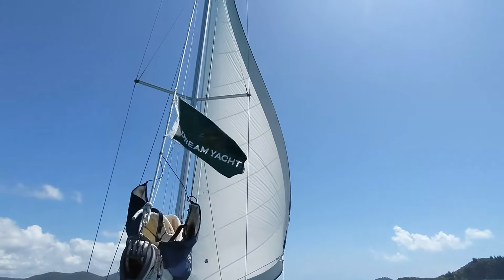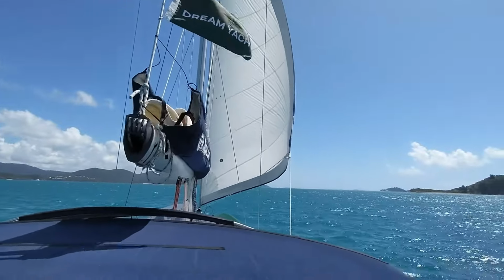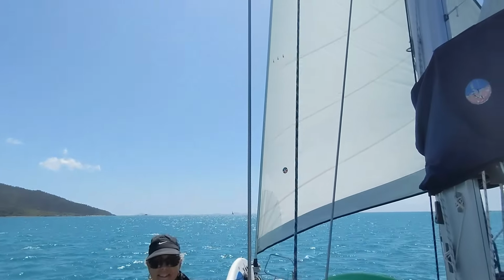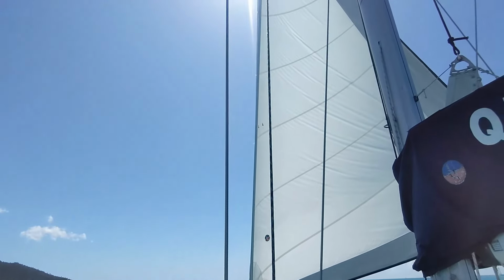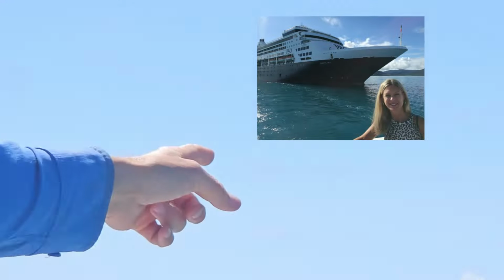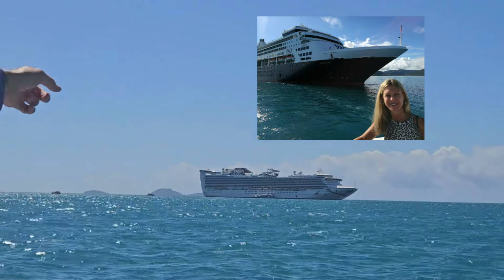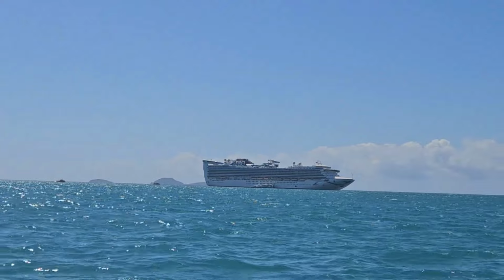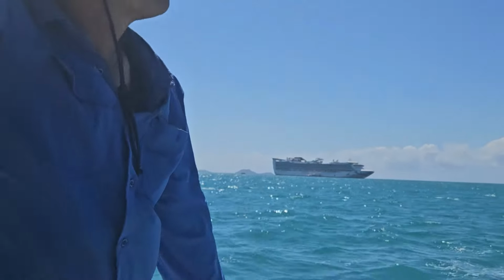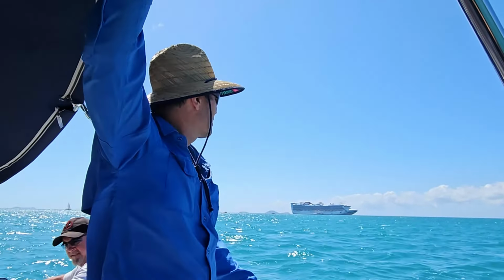Downwind sail, just left Happy Bay, heading for Airlie. P&O Adventurer. Captain, last time we were here in 2016, we were on a cruise ship, P&O Aria. Here we are coming in at the end of our boat charter, and way to finish it, eh? Good way. You can tell.